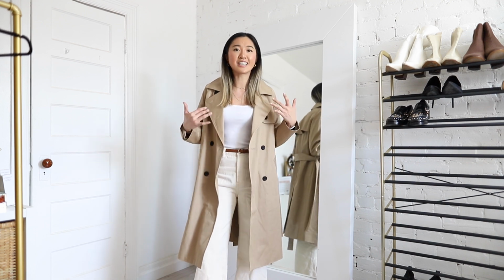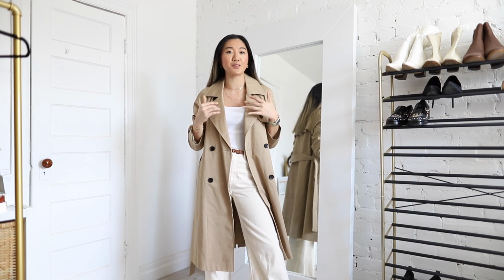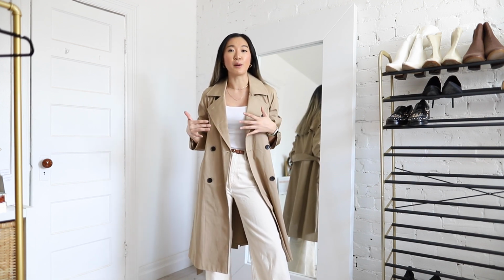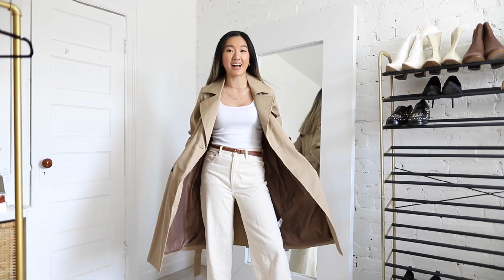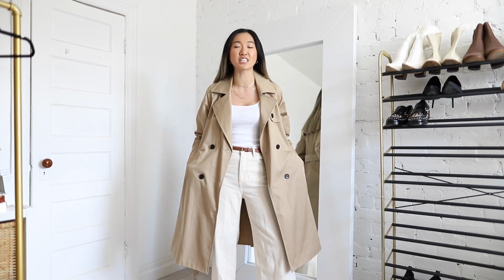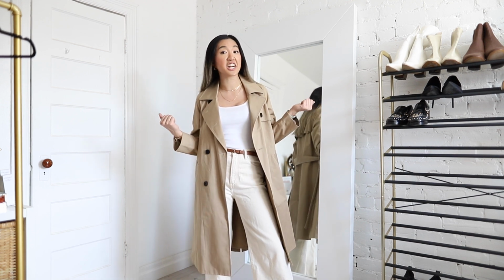Casual with jeans. I just feel like trench coats are such a vibe, and if you really want to go statement, you can also go monochrome with that style of khaki color top and bottom. I feel like that's a really great look as well. But in general, I find that trench coats are such a great staple and such a wonderful trend to jump onto because they are classic.